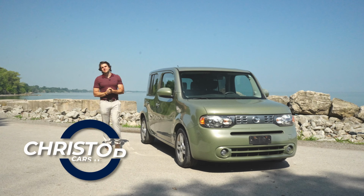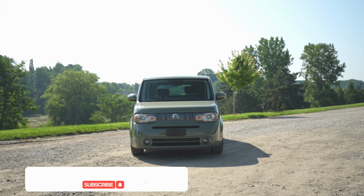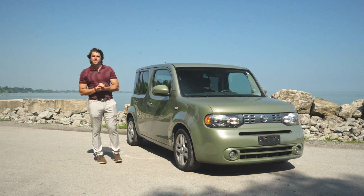I'm here with the Nissan Cube. This quirky little square vehicle certainly catches your eyes on the road and is a real pleasure to drive. Take a trip back in time with the Nissan Cube.